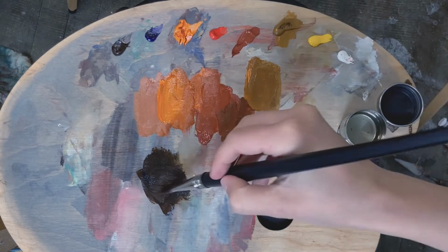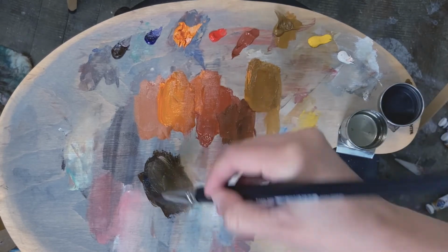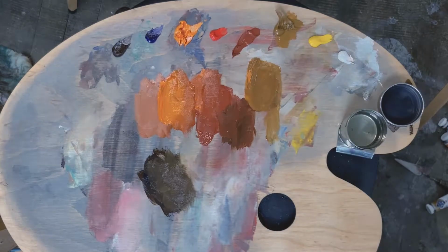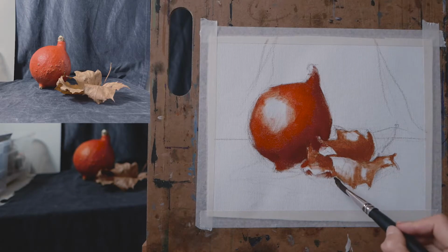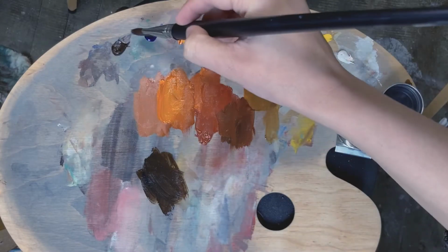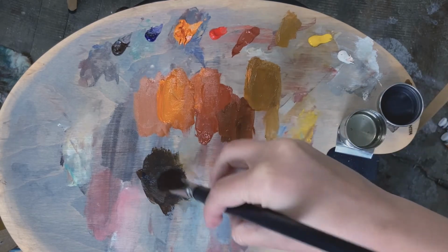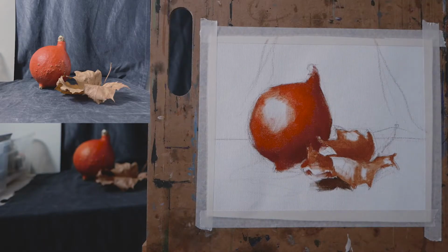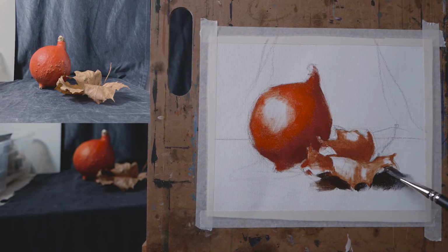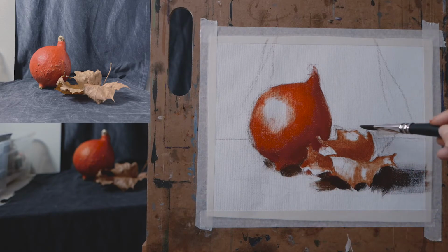I'm now gonna paint the shadow color of the background. Here I'm mixing some yellow ochre and burnt umber. I'll use that for the darkest parts of the background. I'm starting to paint the darkest spots and cast shadows underneath the leaf. It looks quite dark at the moment, but it'll make more sense once I fill the rest of my canvas.